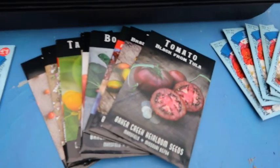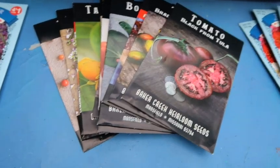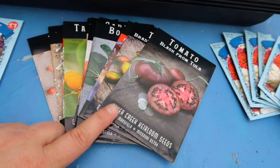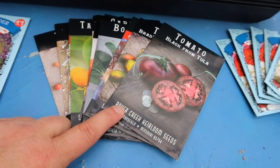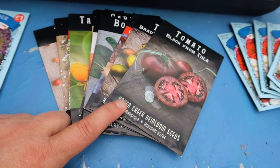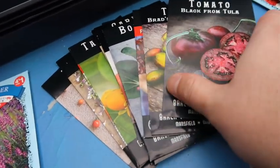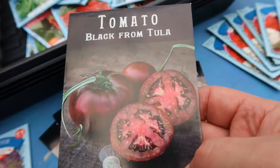But over here, Baker Creek, these are probably the most expensive seeds I've ever purchased. You know, $3-4 a pack, to me is a little high, but these are heirloom varieties, and I'm very interested to see how this is going to turn out. I love the different varieties that they offer.